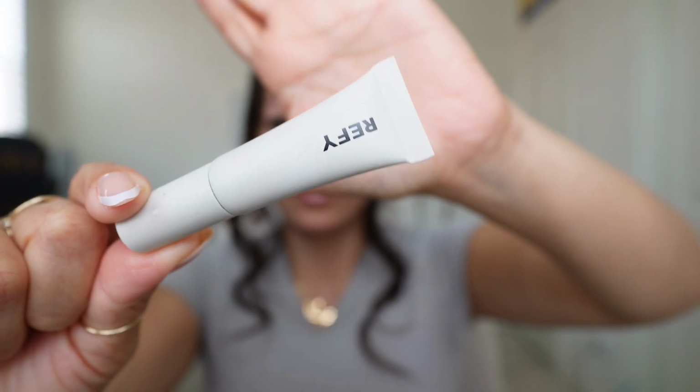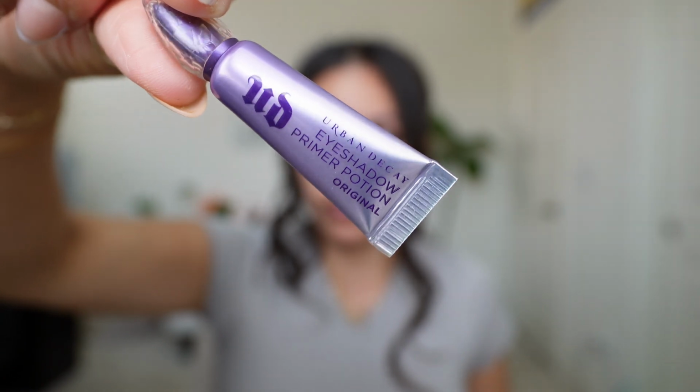My next mini is the Refy Lip Gloss, and I've been using this one quite a bit. I do like it. I normally go for glosses that have a bit of color, but I think this is a good one if you're not looking to wear any. I like that it's not sticky as well, so I really do like this one. I don't know if they have any colored ones. I'd be really interested to try a colored one because I normally don't go for just a straight gloss.